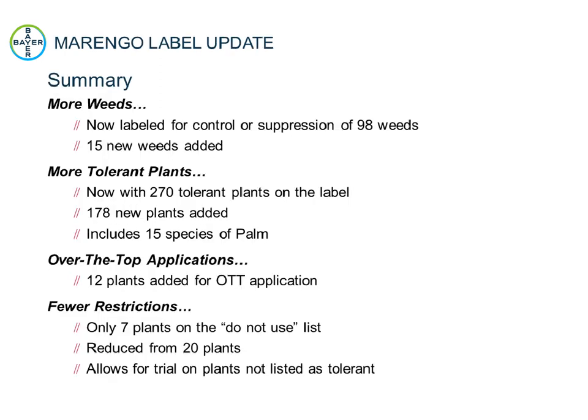And then the other thing that I'm really excited about, because a lot of research and development goes into labels and also label expansion, label updates. And so we're excited that we've got two new labels for Morengo and Morengo G that have both been federally approved. And I know Morengo G has been approved at all the state levels except for California, and I believe Morengo is coming online soon. But one of the things I just want to point out is that there's been 15 new weeds added to that Morengo control or suppression list. But then also now there's about 270 tolerant plants on the label. So that's pretty impressive. And that includes a lot of palm species. Dr. Marble's done a lot of work with palms in Florida, so we've got about 15 different species of palms on the label.